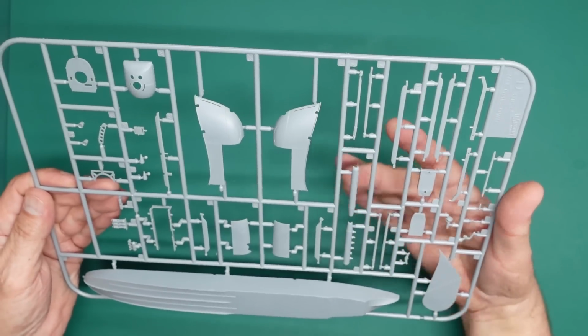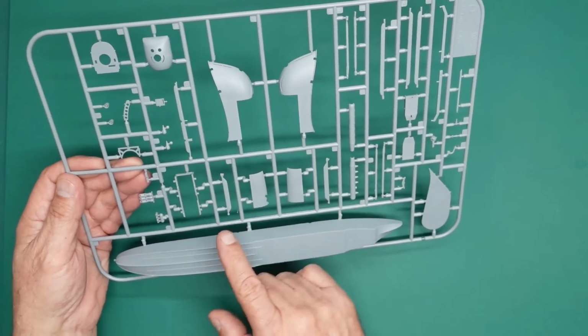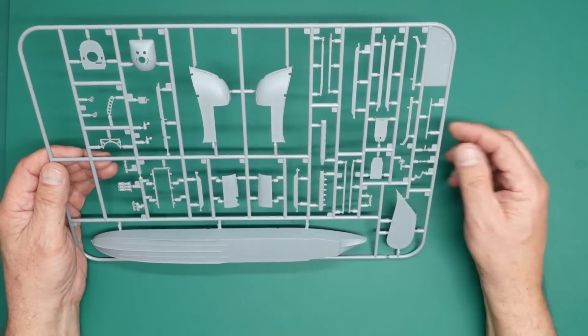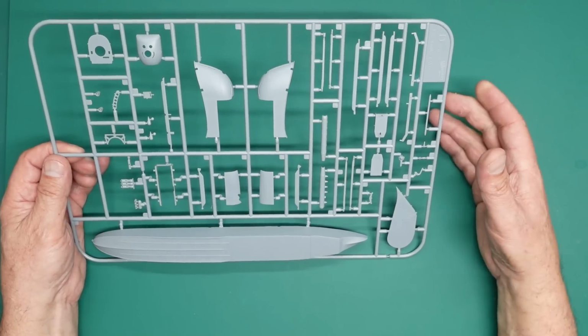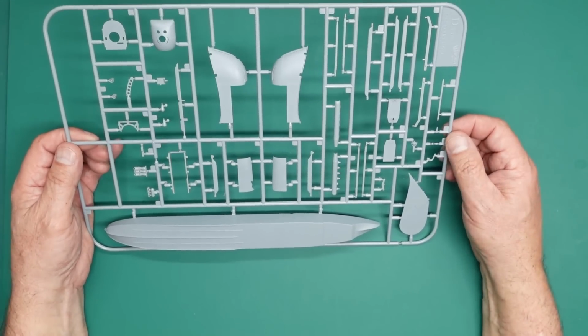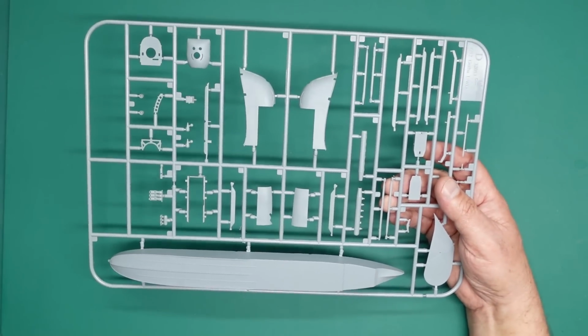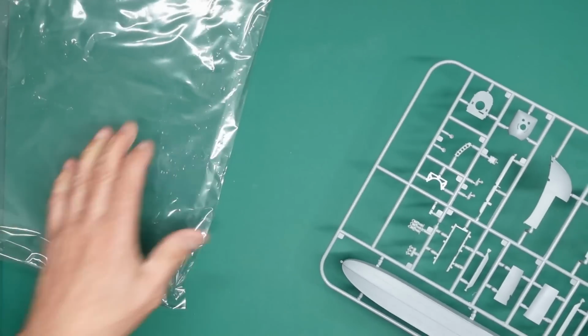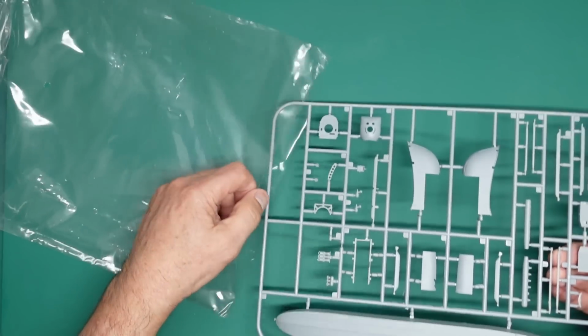Exhausts here. So obviously this is all particular to the UWD, I'm guessing, and then your G1 will have these sprues particular to the G1. So yeah, very nice, very beautifully done. Very happy with my purchase. So there's that other sprue D.